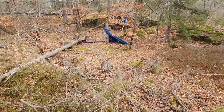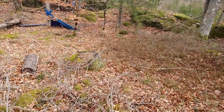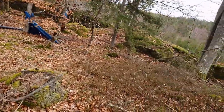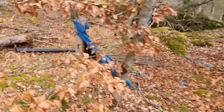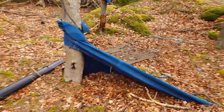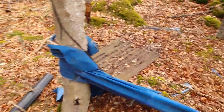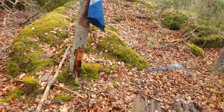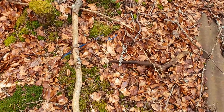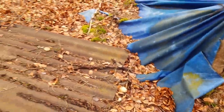Huh, what's this? That doesn't look very environmental. Someone has been camping here, I think. Putting up a tarp, a drain pipe. Looks like it's quite a while ago, though.